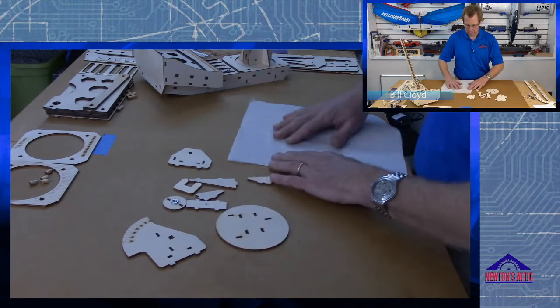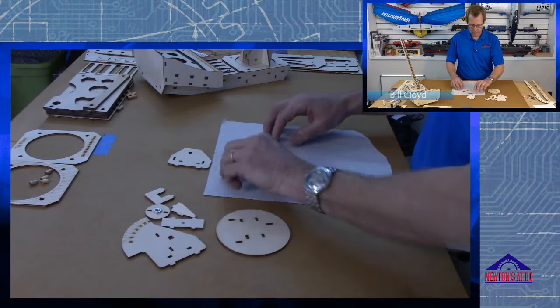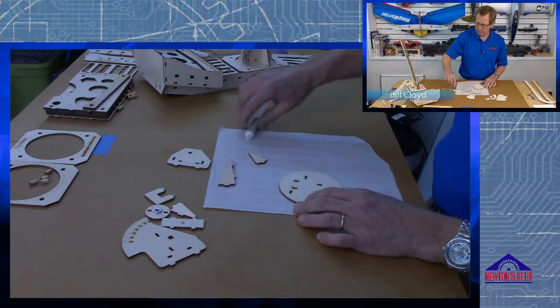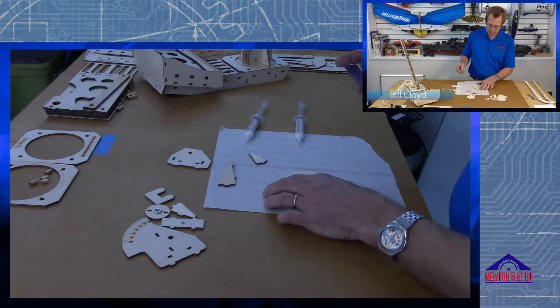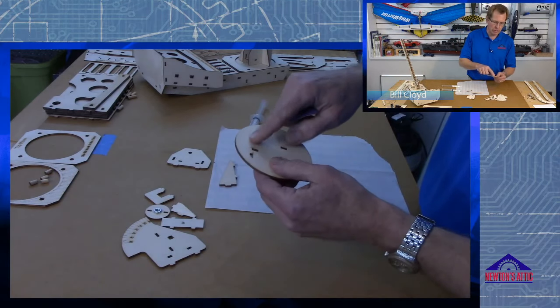And I got my paper towel over there, so when I get glue on my fingers, I can wipe myself off. Put my parts. So the first thing I want to do, I'm going to get my glue ready because I'm going to need that in a minute. Also might need to get my, oops, I don't need those. Get my sandpaper ready.